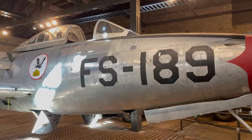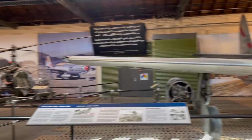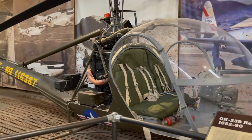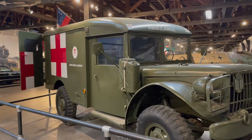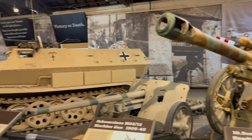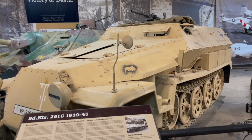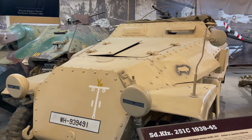It's kind of cool that they were able to fit this big plane in there. And I really like this tiny little helicopter. It just looks like it's a lawnmower engine and they just stuck it somewhere and it's okay, let's go fly. And I like the big artillery guns. They just look cool. And that tank back there is just awesome. Look at it. I like how armor plated it is, and I like the rivets.